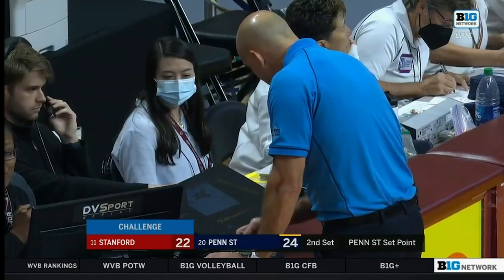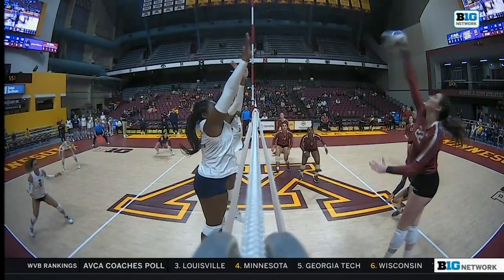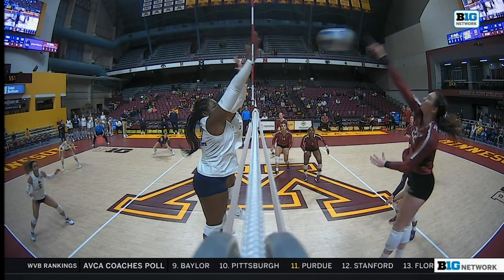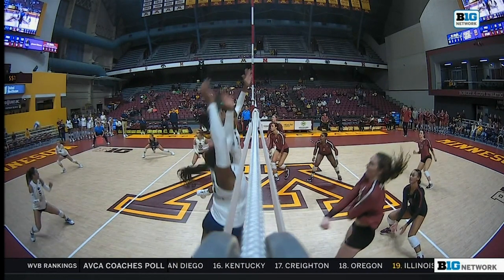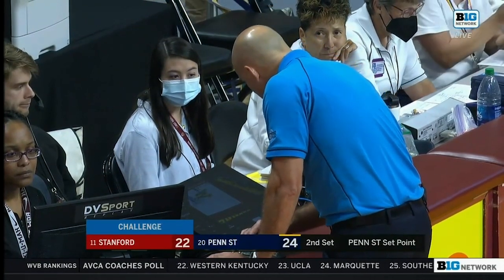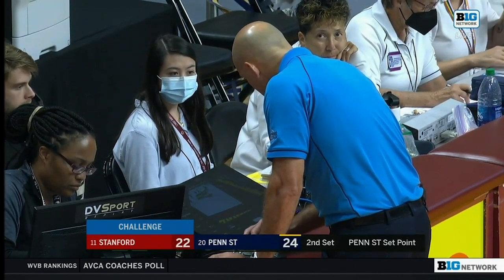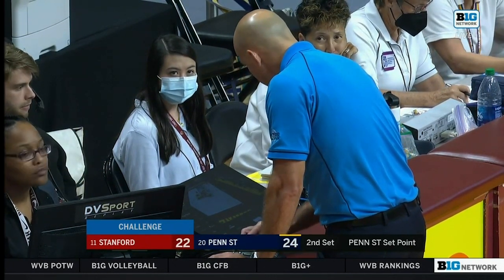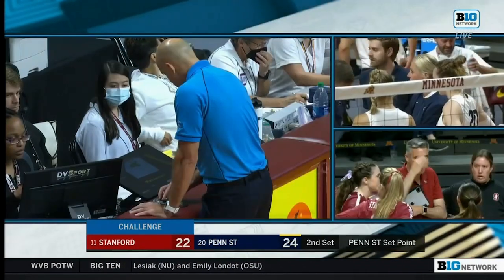Hey, you just want to get your team some momentum right now, whether or not you win this challenge. It seems like I didn't see a touch from where I'm standing. Not seeing any fingers bend back or change of momentum on the ball. And you're right, based on Rubin's reaction in the huddle, not sure that there's a touch on this one. But touch calls are one of the hardest things to call. It'd be a major difference, wouldn't it? You're either tied at 23 or you're set point Penn State. So a lot riding on this particular challenge. And again, if it's inconclusive, the call will stand as Penn State point.